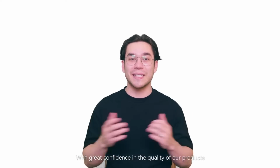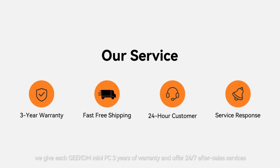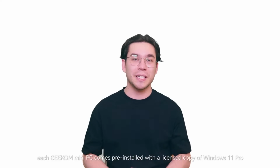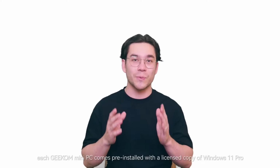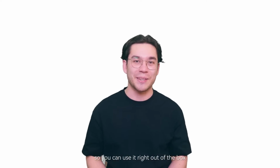With great confidence in the quality of our products, we give each GEEKOM mini PC 3 years of warranty and offer 24/7 after-sales services so that you can feel perfectly assured when placing an order. In addition, each GEEKOM mini PC comes pre-installed with a licensed copy of Windows 11 Pro, so you can use it right out of the box.